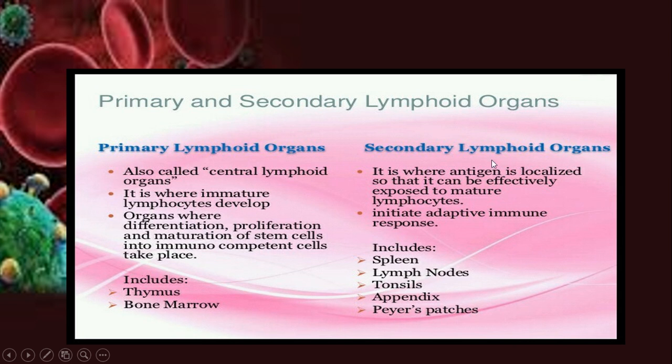As for the secondary lymphoid organs, they are the place where antigen is localized so that it can be effectively exposed to the mature lymphocytes. In other words, the places where the battles take place between the immune cells and the foreign cells are the secondary lymphoid organs. The adaptive or the specific immune responses take place in the secondary lymphoid organs.